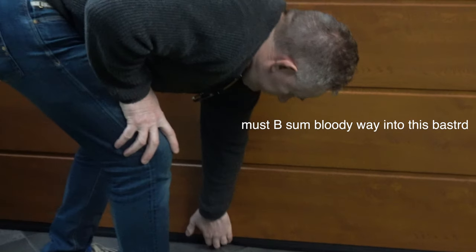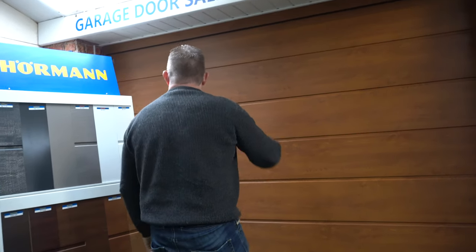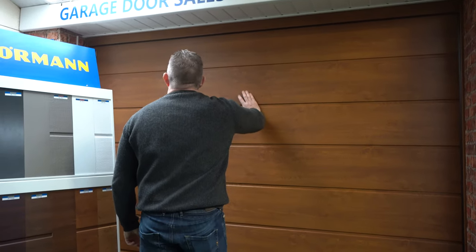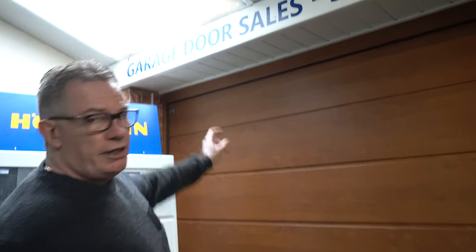Again, another reason why I wanted to go sectional. But I think it's very important as well with the Hormann sectional doors. By the way, Hormann is pretty much the top brand for doors and for sectional doors in the industry. You'll notice that the doors are flat. There's actually no fitments at all on the garage door. The only thing that you do have is the Hormann branding. Now here, you see the Hormann name in the corner.